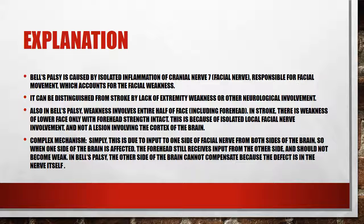And this is because of isolated local facial nerve involvement, not a lesion involving the cortex of the brain or the brain proper. So the mechanism for this is kind of complex, but I'll try and simplify it for the purposes of this talk. Basically, one side of the forehead receives input from both sides of the brain. So when one side of the brain is affected, the forehead still receives input from the other side of the brain and should not become weak. Thus, the forehead is spared. In Bell's palsy, the other side of the brain cannot compensate because the defect is in the nerve itself. So the defect takes place below the level of the brain.